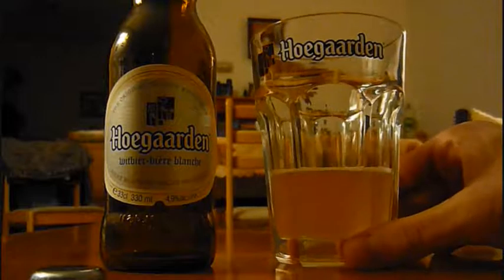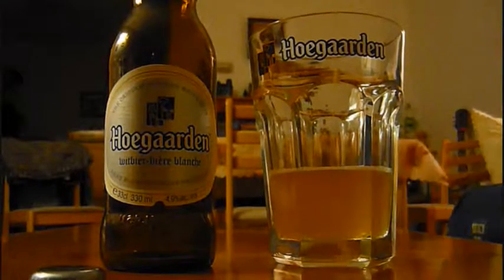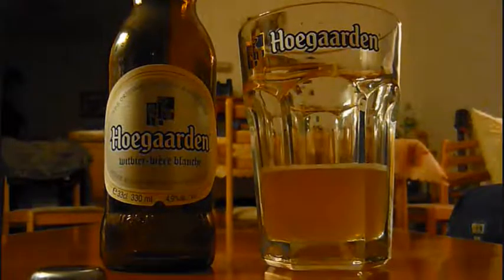As for the color, I forgot to mention, it's a pale yellow color. It's cloudy, but not to the extent that some other unfiltered beers are. It's kind of half cloudy, I don't know. So it's a different tradition, I guess, from the German Weiss beer. So Hoegaarden, 8.1 out of 10. Good beer. I definitely recommend this for people who would like to try something new, and for people who like popular Belgian beers, especially in the summer.